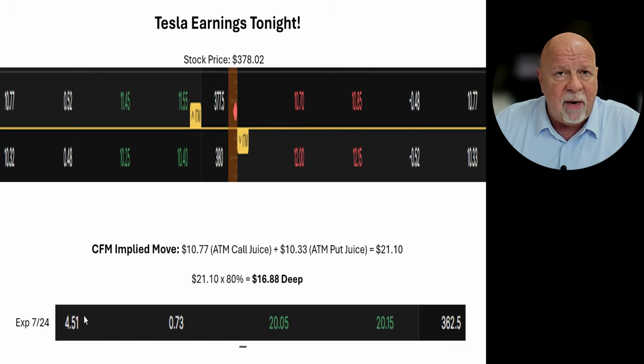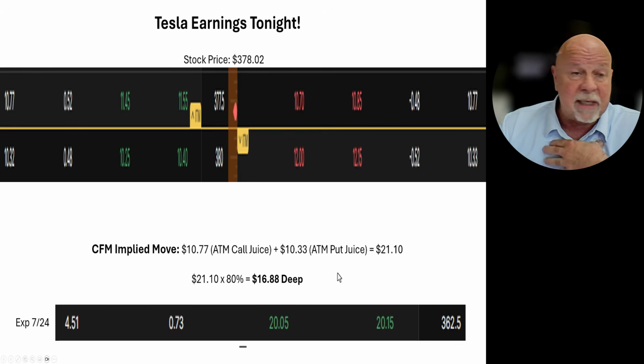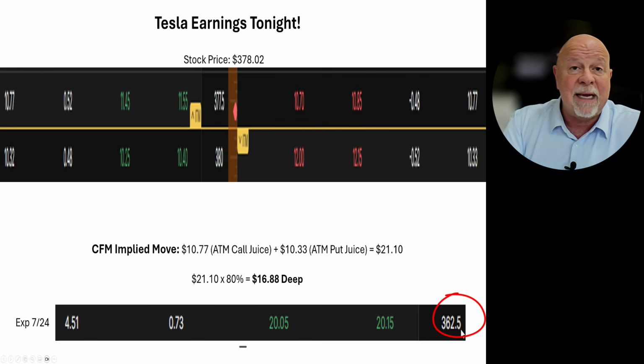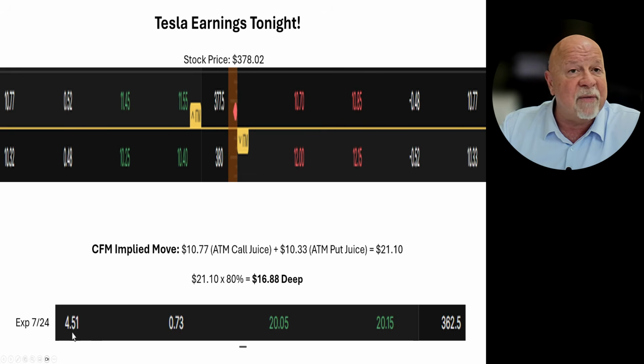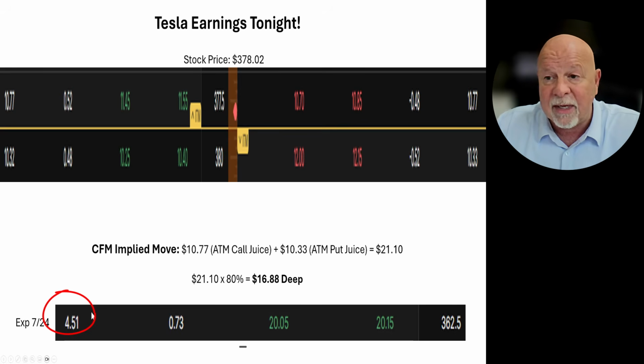We don't know which way it's going to go. It's been very quiet at Tesla these days, by the way. And so what I'm going to tell Jimmy to do is, hey, Jimmy, you can sell the 362.50s. That's about $16 deeper, 15 and a half, something like that. You could sell the 362.50s and you could still get $4.51 in juice. That's $451 per contract. Do 10 contracts, $4,500, and this expires on Friday.